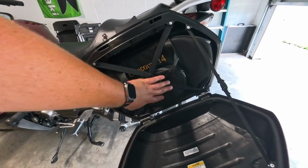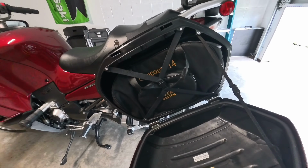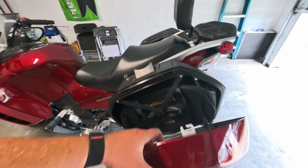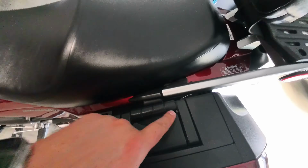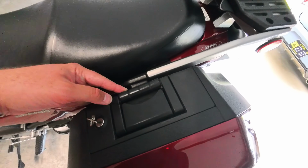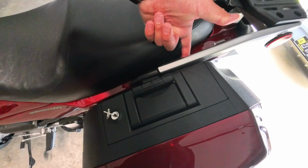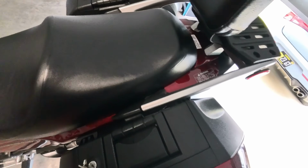So I did get these. They're called Bestem Concours, and they have the Concours 14 logo on there. Bag liners. So that's pretty neat. The first owner did put these little clips on here, which go underneath the handle on the bag, and they hook onto the rear rack, the rear railing right here.